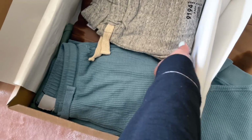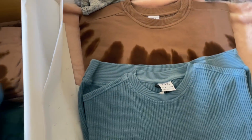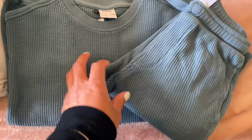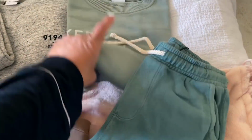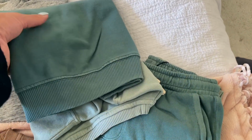And then here are the pants. So these are the pants that go with this top. This blue is so pretty. I love this blue. So these pants go with this one. Those pants go with the tie-dye little set. And then these go with this. And this actually is kind of like a tie-dye effect as well.